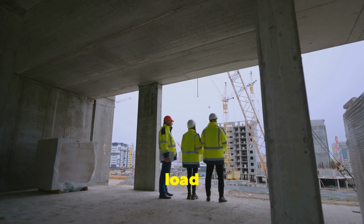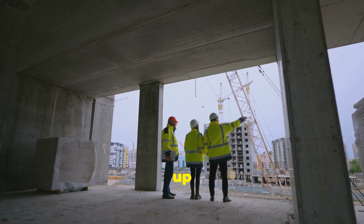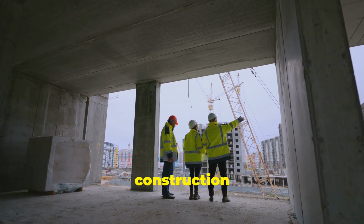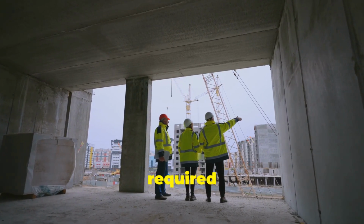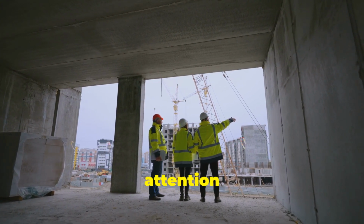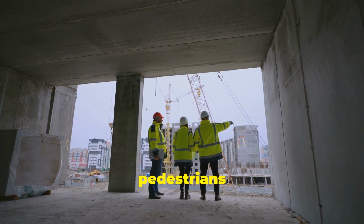Design, materials, load capacity, everything's got to be up to code. Engineers and construction workers must meticulously inspect and reinforce these structures to meet the required standards. This attention to detail is what keeps pedestrians safe.